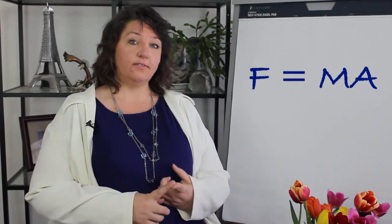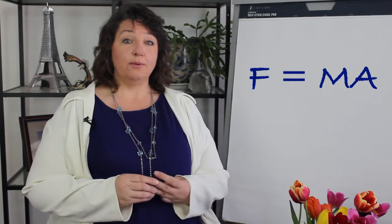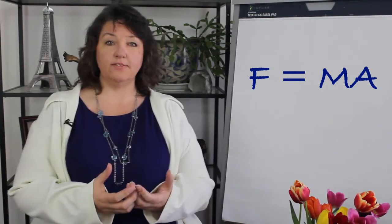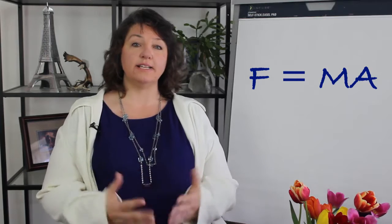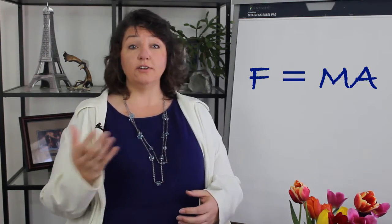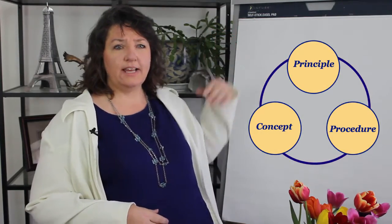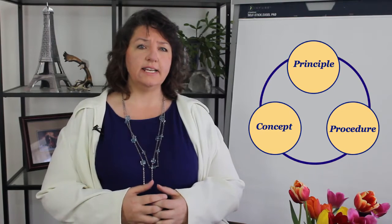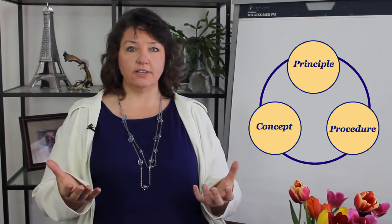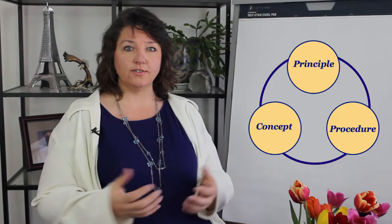So F is force, M is mass, and A is acceleration. That's what you can understand. You can know what force is. That's the concept of knowing what force is, what mass is, and what acceleration is. You can plug in the numbers and compute them. But then what about the principle? If you understood the principle that as soon as a force is increased, then the acceleration will increase. That is the principle, or one of the principles for this formula.